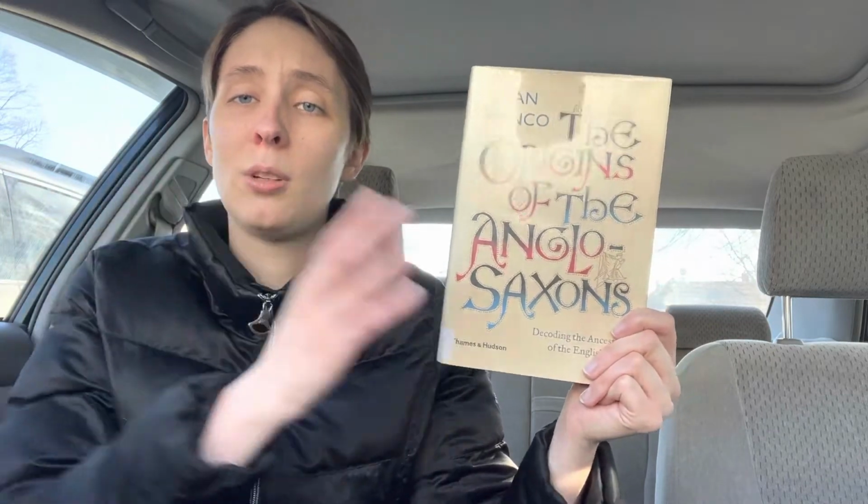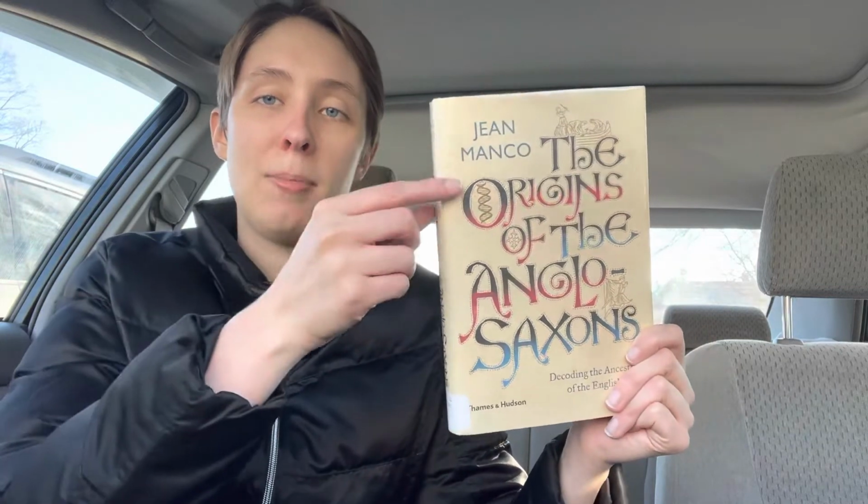The way that the chapters were arranged, the way the information was presented was very clean, very neat, very accessible to someone who doesn't have a whole lot of technical, historical, or history knowledge. So someone who hasn't studied the Anglo-Saxons in depth at an undergrad or graduate level would still be able to pick up this book and understand all the points that Jean Manco wanted you to understand. So I think that was really well done.